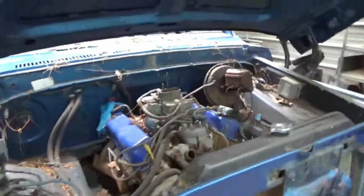Go ahead and see if this door will shut. And we got a few good parts to go on the engine, so we're going to go ahead and get the tow truck out here and try to get this thing snatched back to the house. So go ahead and give it a call and play the waiting game.